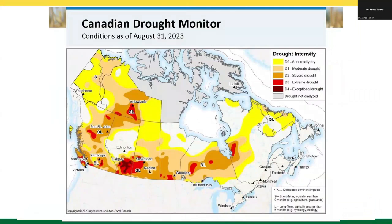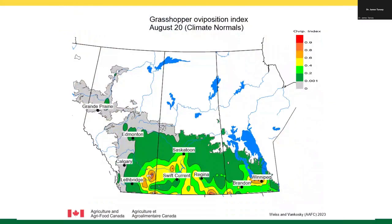So what's really important for oviposition is warm and dry, and these were the drought conditions August 31 of last year. So conditions look pretty favorable, especially in the southern portion of the province for grasshopper egg laying. And looking at this is climate normals, the grasshopper oviposition index. This is modeling that was developed by Ross Weiss. Ross has since retired with Ag Canada. And we're certainly going to miss his services.